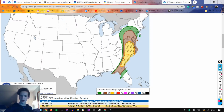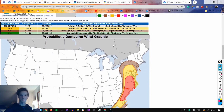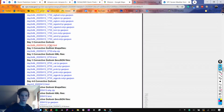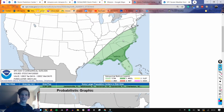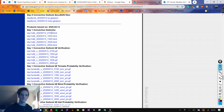I didn't realize I was in a tornado risk the day after Easter. Oh, I went chasing that day. Did you get anything? Nope. Rip. But we did get some good pictures. I got some really nice wall clouds. But no, coronavirus clouds. The day 3. We got a pretty good picture.